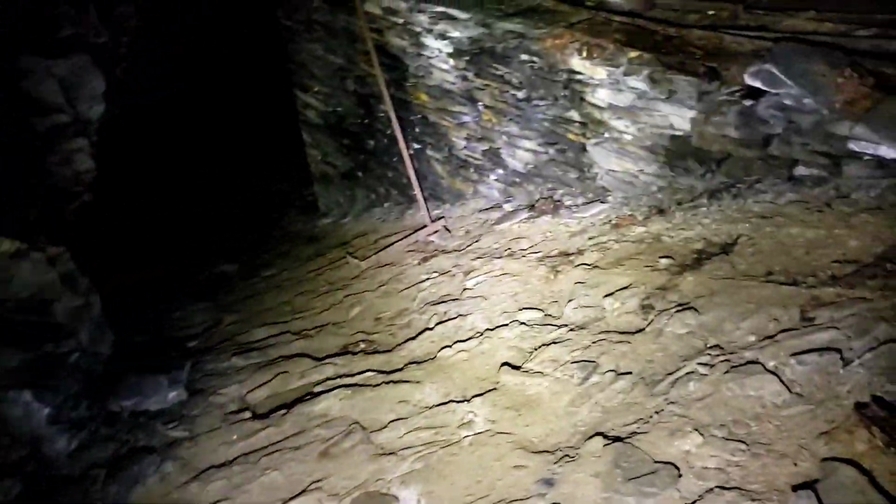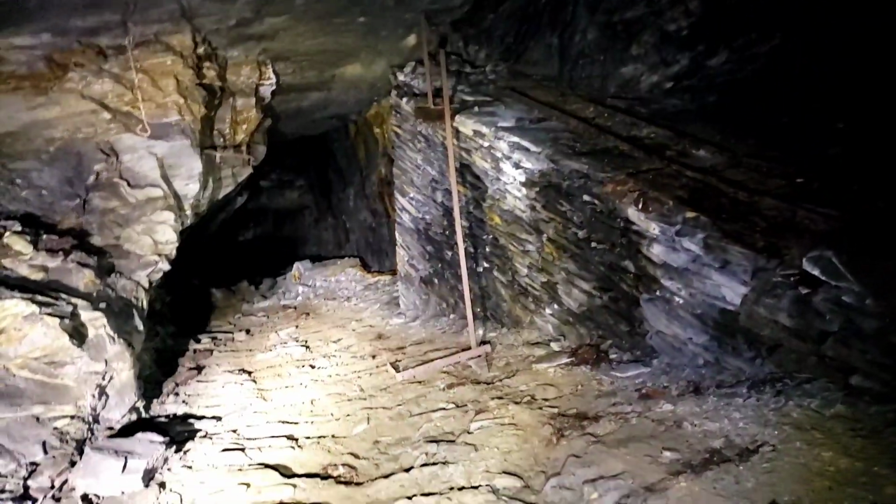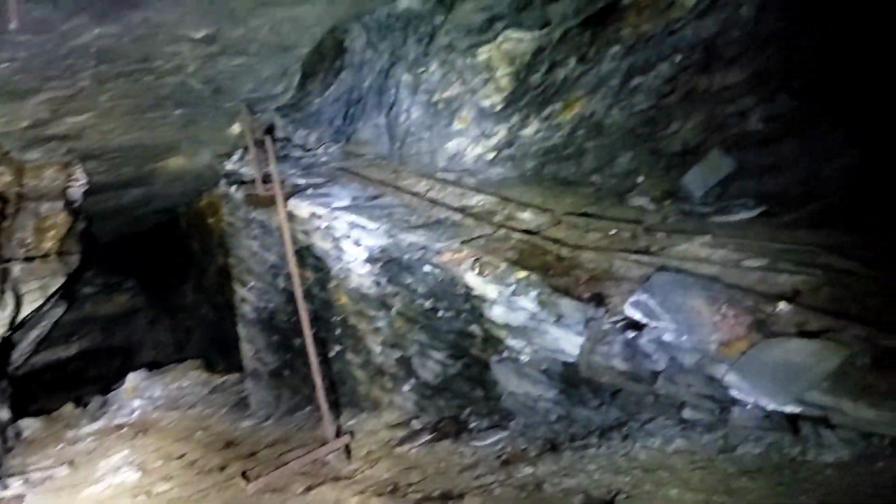And we've got yet another internal incline. Oh, wow. I mean, unbelievable. This mine is mental. And do you see how they built the wall as well? It's amazing. Yet another. This is a smaller incline, actually, that one. Not sure why that goes in there.